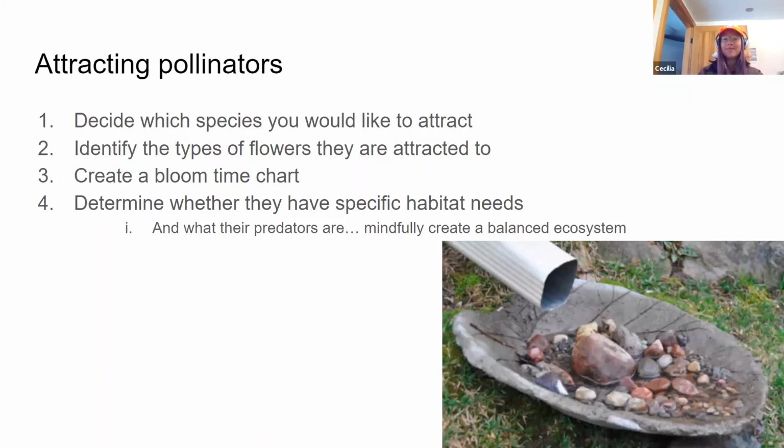When we're thinking about attracting pollinators, number one, like Maggie said, we can decide what species we want to attract. To a certain extent, what we really want is just a healthy ecosystem, which means a mix of the ones we really want, like the monarch butterflies, as well as ones that we're not so familiar with, like a lot of beetles. But you can definitely target your garden towards the species that you want to see. Then you can use the helpful chart that Maggie showed us to identify what types of flowers these pollinators are attracted to. This can be helpful if you can't find information on the website of the nursery that you're trying to buy from. If you look at a picture of the flower and it has a deep tube, maybe this is really good for hummingbirds, maybe this is really good for butterflies.